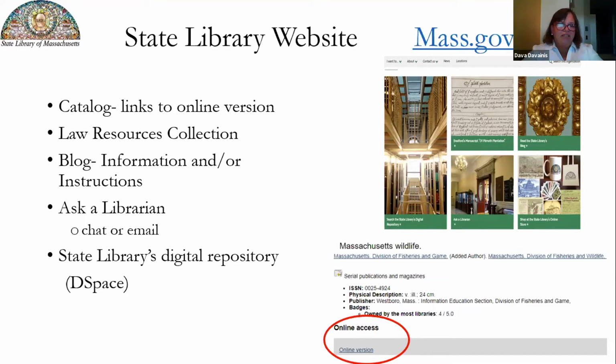Ask a Librarian: I just want to say a big shout out and thank you to the trial court librarians, who let me talk to them about the chat that they use, and I picked up the same one. We've been using it quite a bit, and we hope it gets more popular. We also have our reference email, which is for more detailed, more complicated questions that need more time. So that's a little about our website.